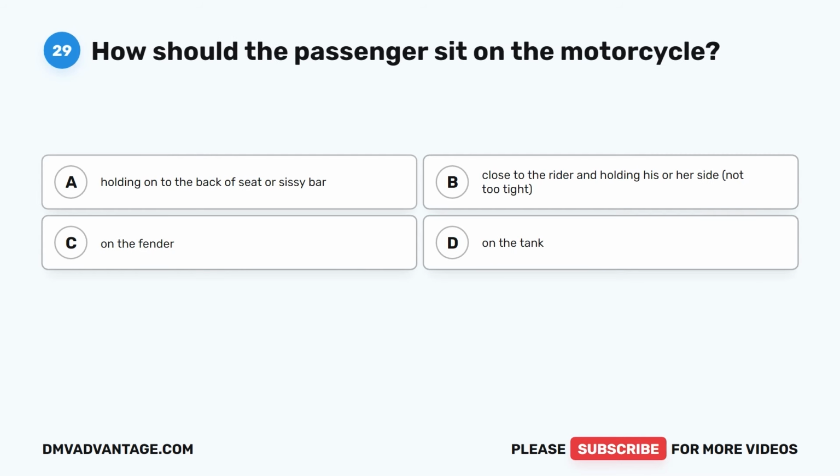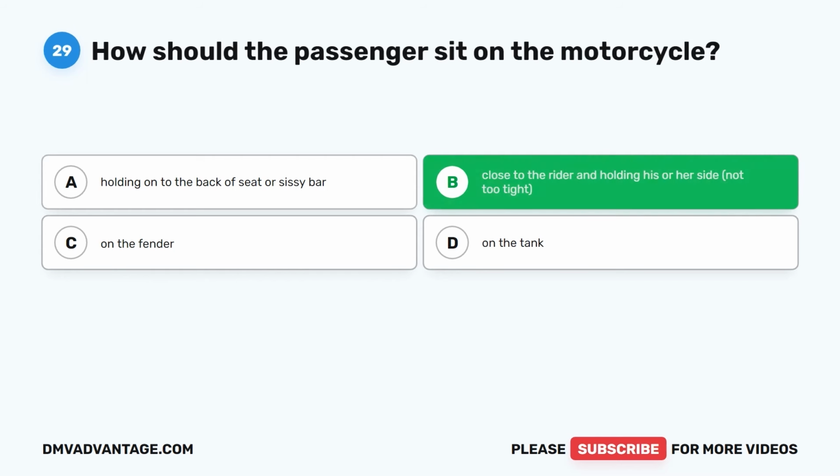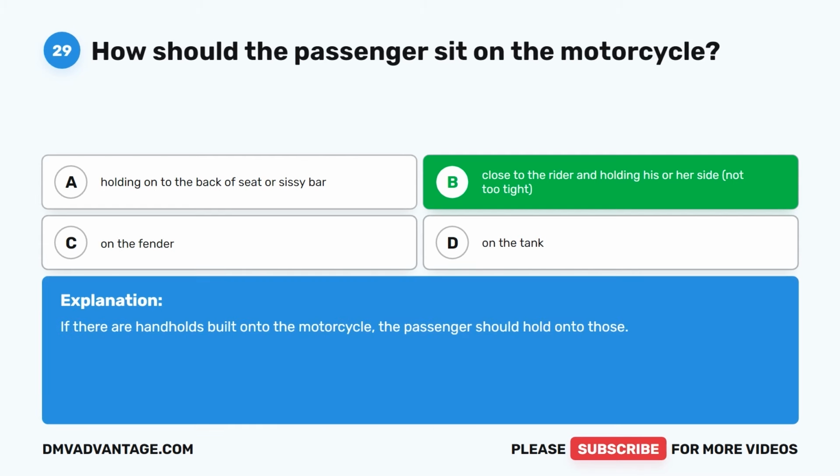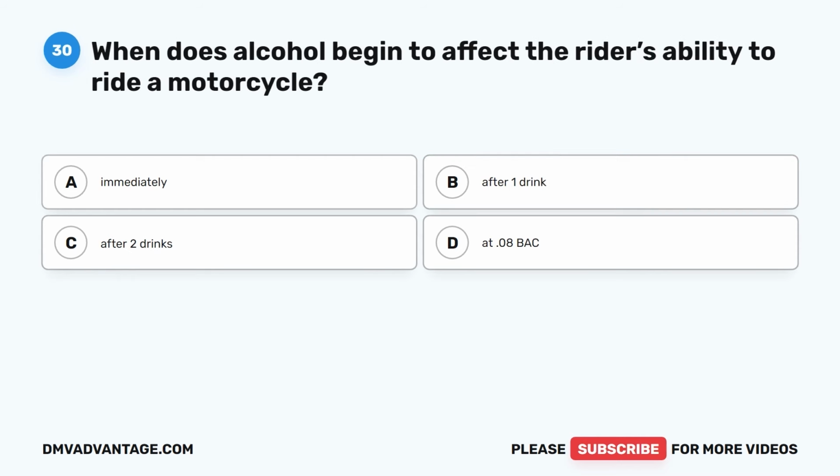Question 29. How should the passenger sit on the motorcycle? A. Holding onto the back of seat or sissy bar. B. Close to the rider and holding his or her side, not too tight. C. On the fender. D. On the tank. The correct answer is B. Close to the rider and holding his or her side, not too tight. If there are handholds built onto the motorcycle, the passenger should hold on to those.